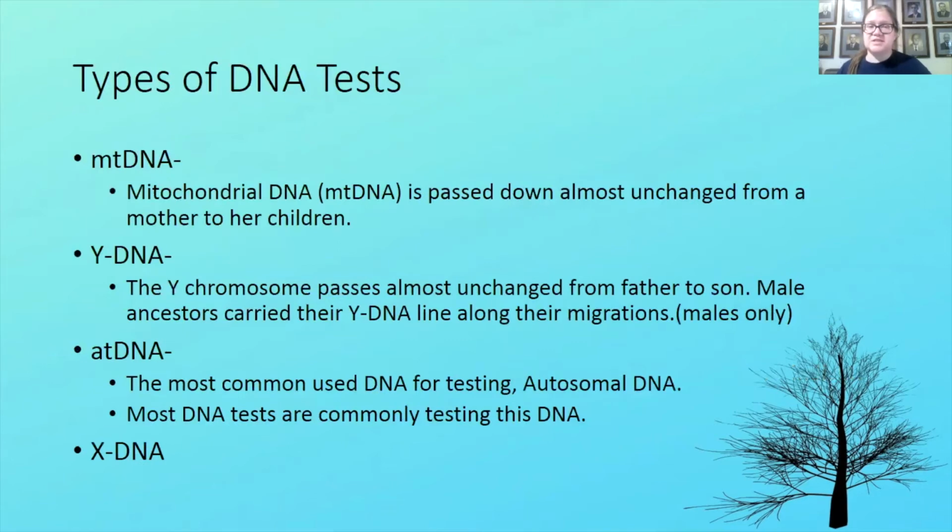So, the types of DNA tests: there's the mtDNA, the mitochondrial DNA, which is passed down almost unchanged from a mother to her children. There's the Y-DNA testing, where the Y chromosome passes through unchanged from father to son, so you can actually track the male line of your family. An AT-DNA test is the most common and the most used for genealogy DNA testing. And then there's something called the X-DNA.